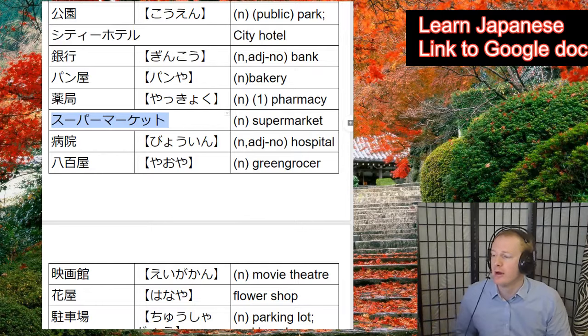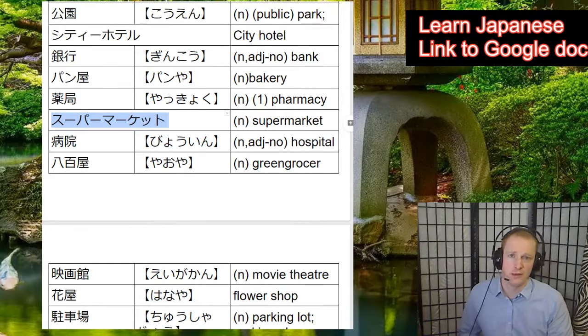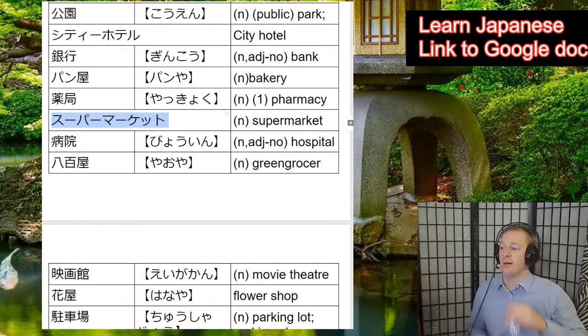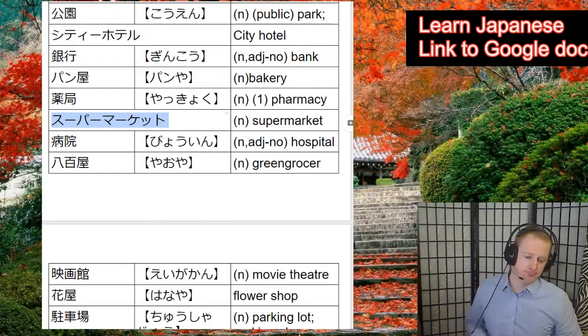Next one, supermarketto. Often just gets abbreviated to super. So this is general shopping, grocery shopping, generally pretty cheap. Most people do their shopping at the super. Next one, we've got byoin.